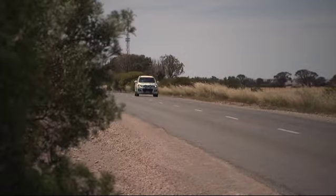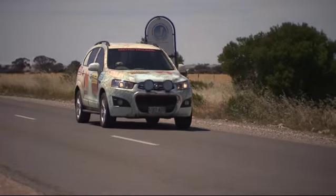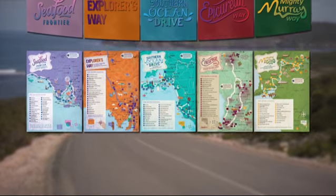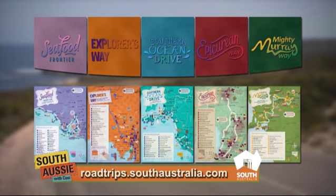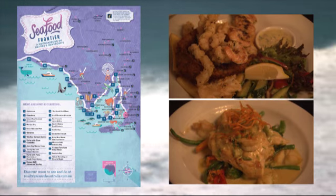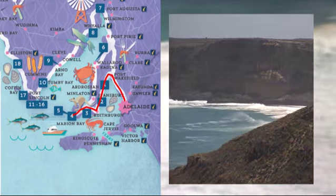Road trip holidays in SA are one of the fastest growing holiday options, and it's pretty easy to see why. Pack the car with some of your loved ones and choose your own adventure. Best of all, your job's made even easier because SA Tourism have mapped out 5 touring routes right here in South Australia. You can choose one that floats your boat and away you go. Now we're going to be doing the Seafood Frontier. It's a self-drive route to some of the tastiest seafood in the entire world. First off for us is the iconic Innes National Park.